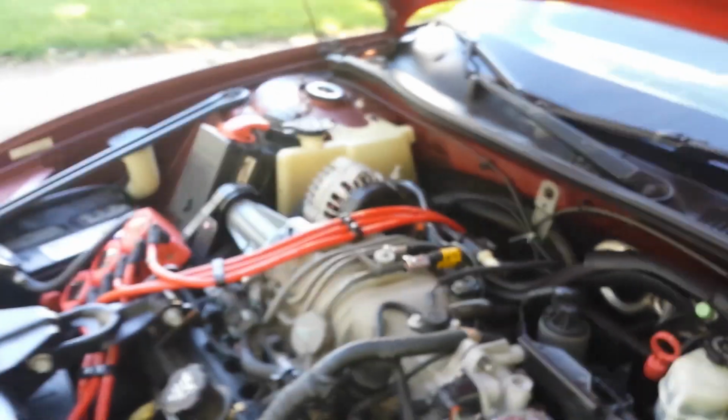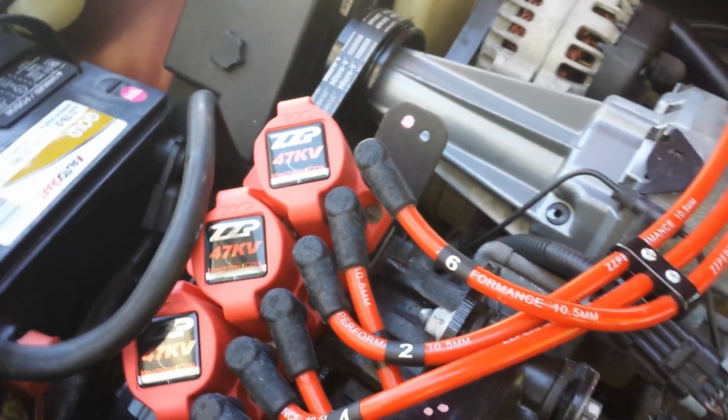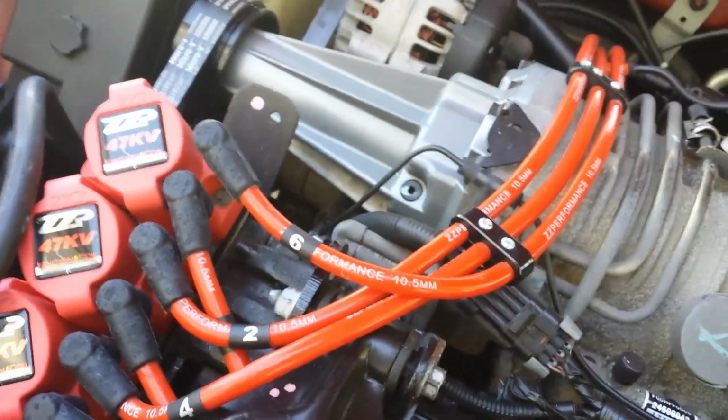I do got this ZZP 10.5 millimeter. You can see it says right there. Just to help get more spark energy to the spark plugs. These coils, they really don't do nothing for you. They technically are more powerful, but the stock coils will handle all the power you can throw at this engine. So this is just bling.